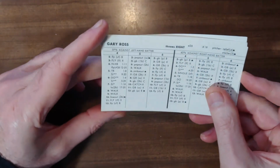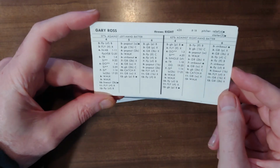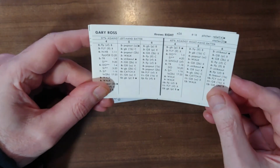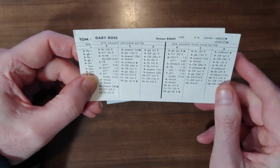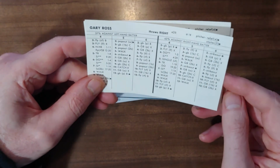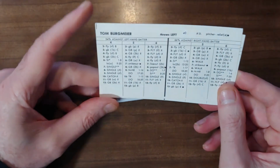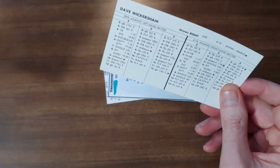Then you have Gary Ross. Relief starter. Oh, I hate that triple 1-18 there. Gives up some big hits, but it's not too bad. 4.34 ERA. I guess because of that triple, and the homer, and the walks. So, yeah, the more you look at it, the less you like it. Bergmeyer's already in the league with a better card, we believe.